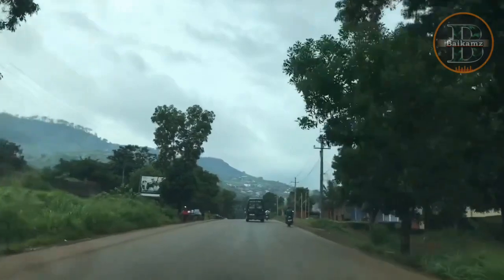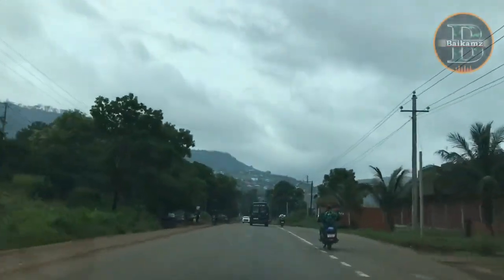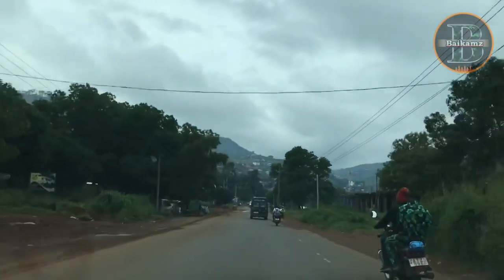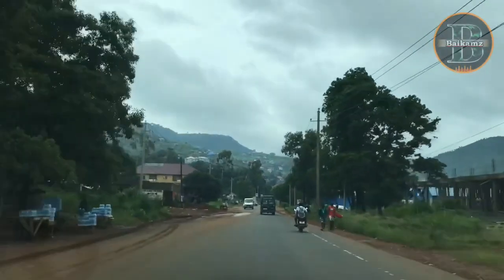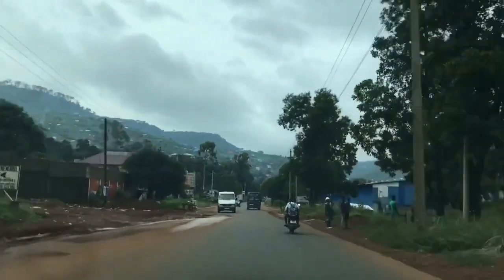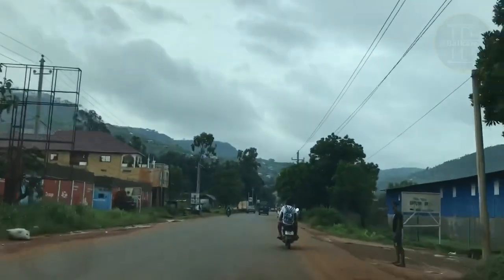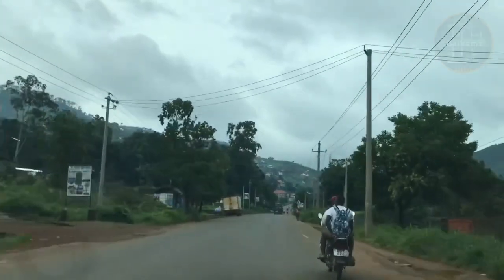As we continue for go, you see the beautiful mountains, the beautiful Regent Mountain, the Tacugama. You see before, see the beautiful hills, the Freetown peninsula. As we continue for go, this na City of Rest by left here. So this compound we see na City of Rest.